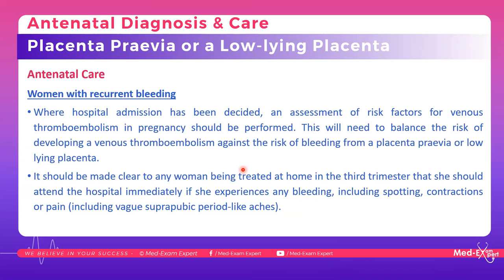But if she is at risk of bleeding, if she is experiencing recurrent episodes of bleeding, or she has an abnormal bleeding profile, you may avoid giving her anticoagulant because this may put her at risk of severe bleeding. So this risk assessment will be individualized according to the patient. And it should be made clear to any woman being treated at home in the third trimester that she should attend the hospital immediately if she experiences any bleeding, including even spotting, contractions or pain, even vague suprapubic aches. She should consider any symptom very seriously, and contact her healthcare provider or go to the hospital immediately.